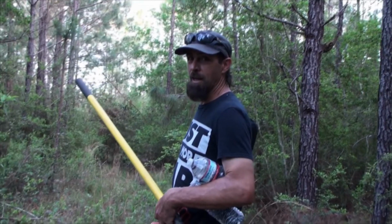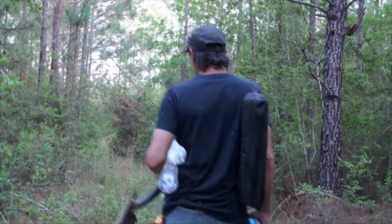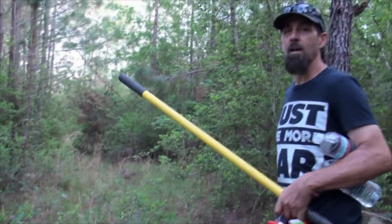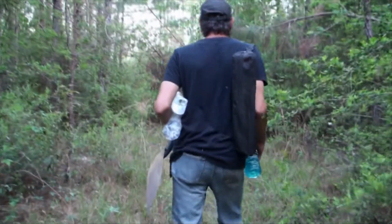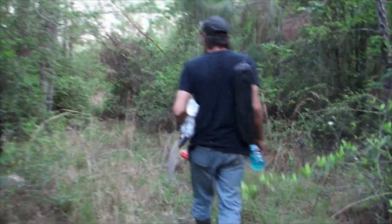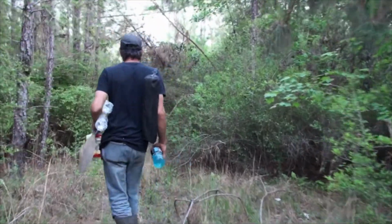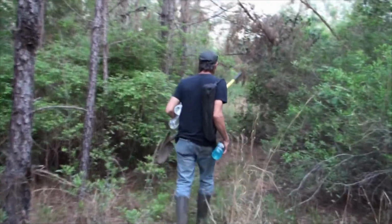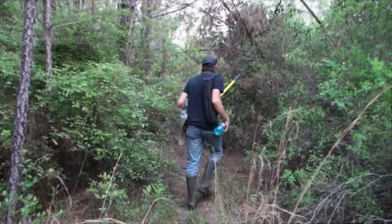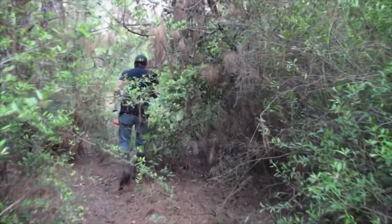So as much as we're trekking in there, you'd swear we're trekking into some remote place like in Alaska. But we're only about 30 minutes outside of town. But it's surrounded by how many acres of forest? 38,000. 38,000 of uninhabited woods. I'd say that's pretty remote.